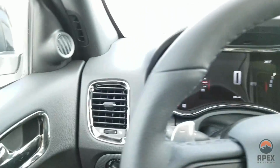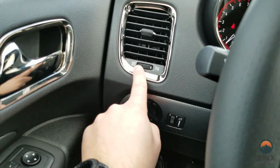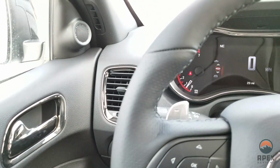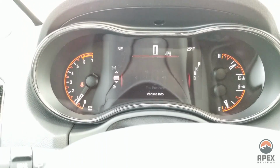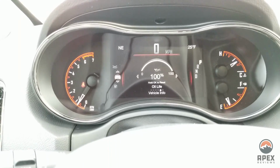So great job, guys. Kudos to you. That looks nice, and it doesn't really attract too many fingerprints. It does pretty good, so it's better than piano black. That's terrible. Looking at the cluster, you can see you still have that nice big center screen. You get your vehicle information, trans temp. I won't read them to you since we can all read here.